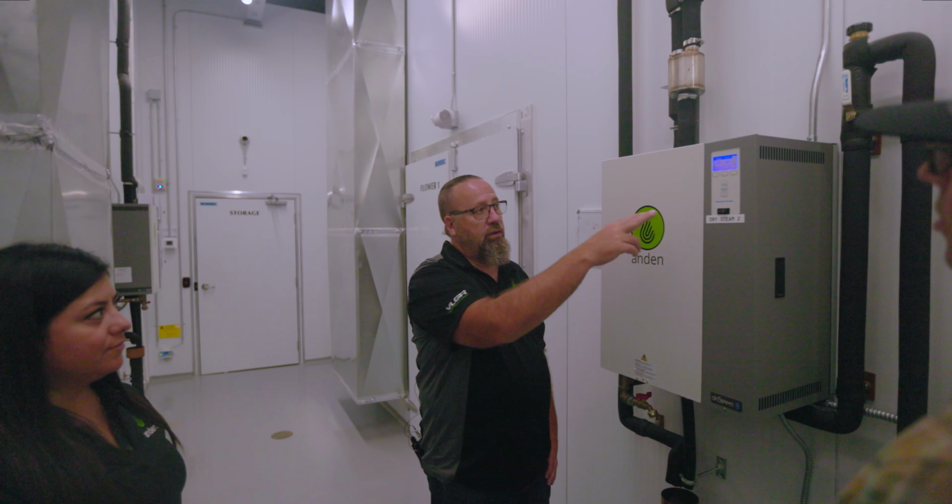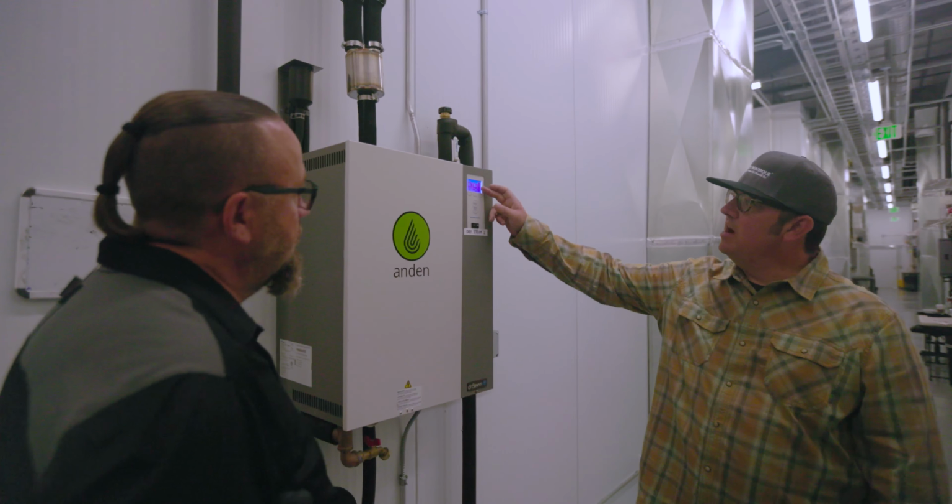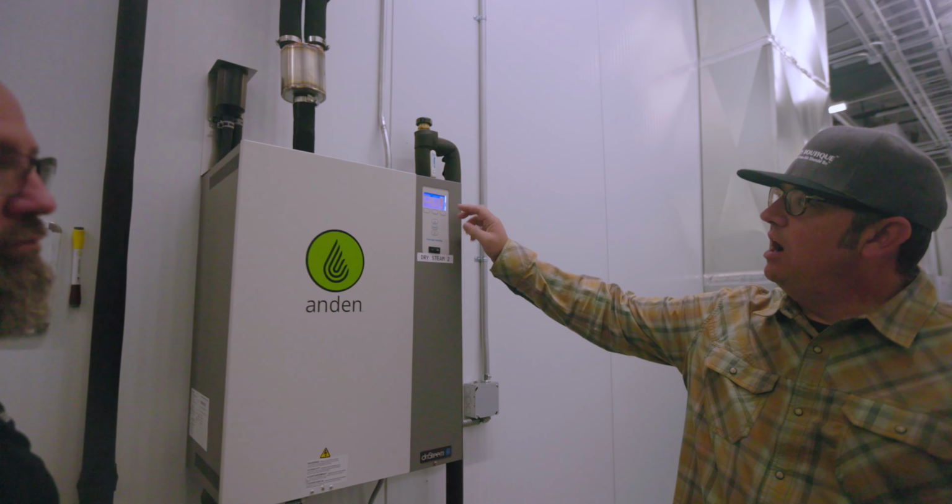For sure. And we get the same sort of control on the Anden steam units. The Anden steam units have allowed almost no maintenance to date, unlike the fog and ultrasonic misters we've used in the past that are really high maintenance, with the potential for clogging and jamming up, as well as their need for RO. With the steam units, we don't find any of that at all.